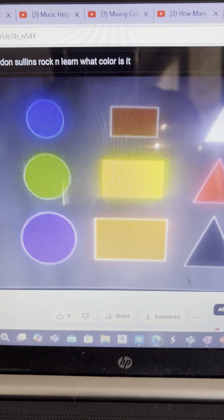What color is it? The small rectangle is... brown. I see a large triangle. What color is it? The large triangle is... black.